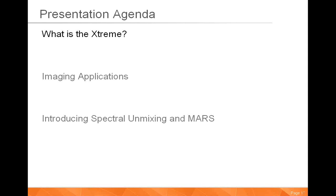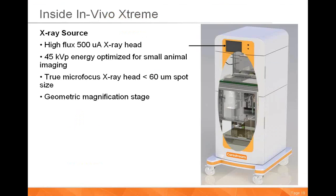So let's take a quick tour of the inside of the Xtreme. We'll start at the top and work our way to the bottom. The system comes with a true microfocus X-ray head. It's the only optical and X-ray system out there that has a true microfocus X-ray head, along with our MSFX Pro. It's got a very high, industry-leading for multimodal imaging, 500 microamp X-ray head that allows you to collect images for co-registration in just a second.